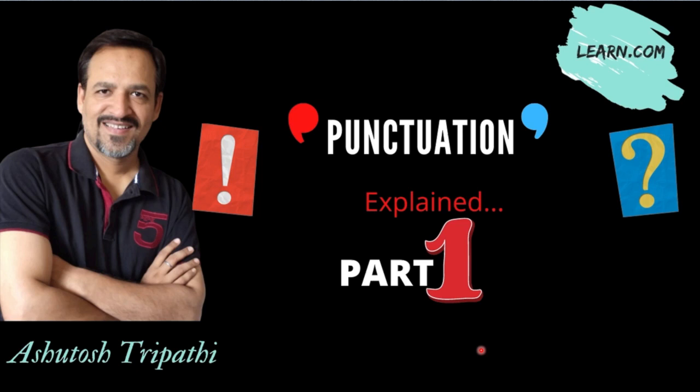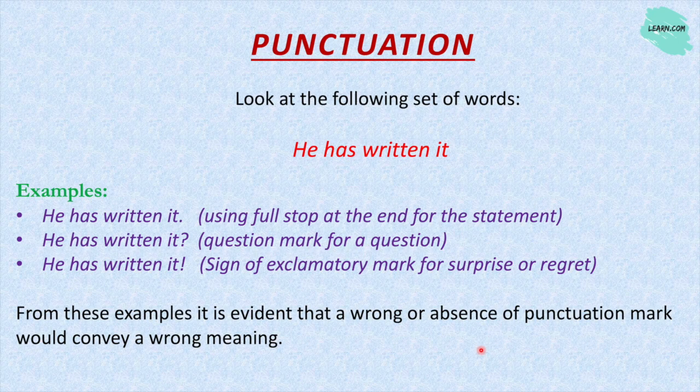So, coming to the topic, let's begin. Here I go with the first slide. Punctuation. Now, see, I've written here a few words, like, he has written it. We can speak these words in different ways. We can speak them in the form of a simple sentence or a statement, in the form of a question, or as an exclamatory sentence by giving them a strong feeling or showing surprise. So all that depends on how we pronounce and express the sentence.